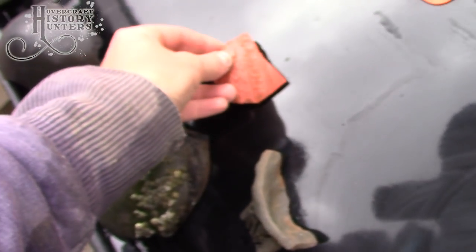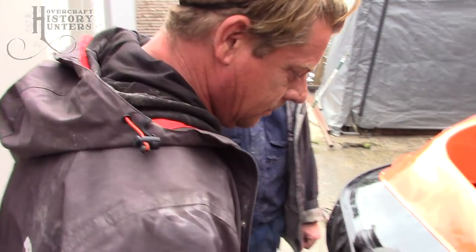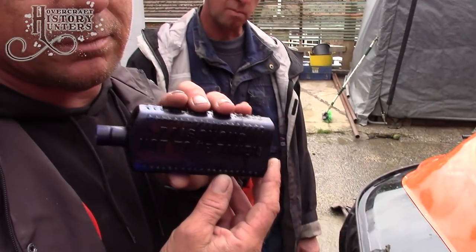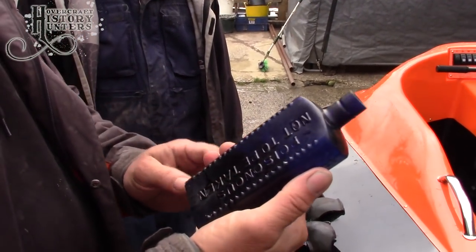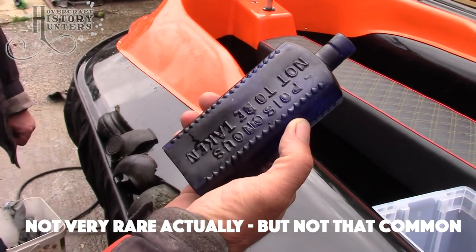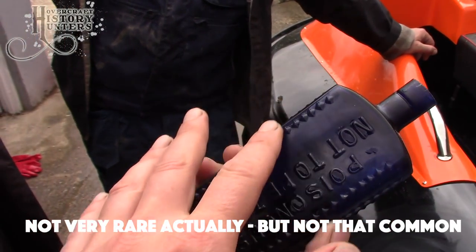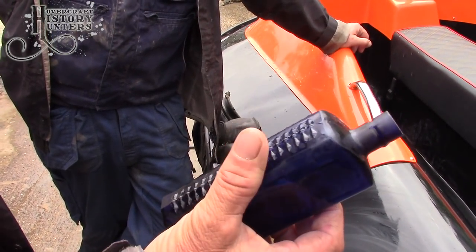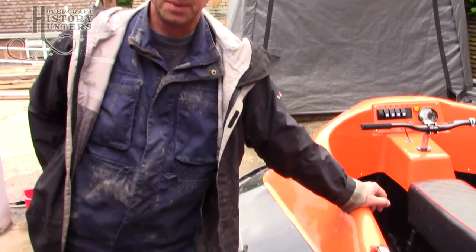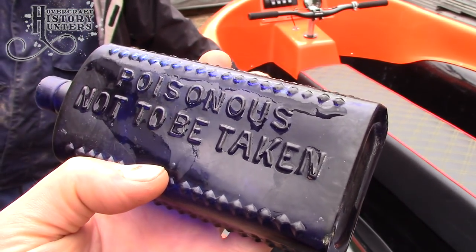Cool. I think they're amazing finds anyway, but Steve's done superbly today. It's been his day today with the one and only. It's not about quantity, it's about quality. And that is poison, a very, very rare poison bottle. Poison being something you didn't want to consume, these little nobules here were to help you feel it in the dark so you would not mistakenly, when you came down in the night and needed your cough mixture, confuse it with the arsenic. It says on it, poisonous, not to be taken.